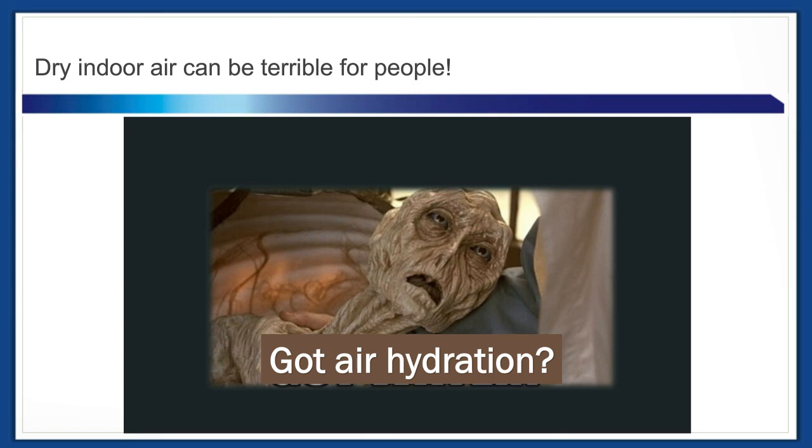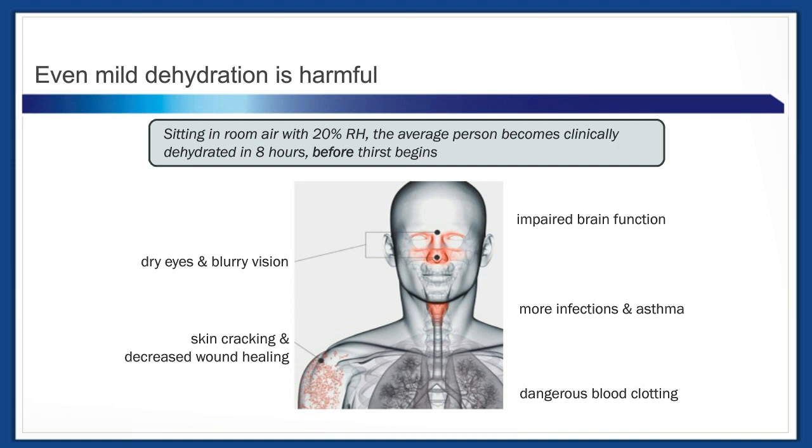As we go through this, think about your own experience on an airplane or in a dry hotel or office building. Even mild dehydration is harmful for people. Those of us who sit in a room with a relative humidity around 20%, unless we have a continuous IV dripping into our veins, become clinically dehydrated in about 8 hours. At 1% dehydration, you're not even thirsty yet, your urine hasn't begun to darken, so you don't even know that you're dehydrated.